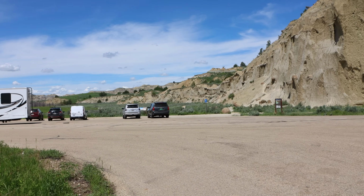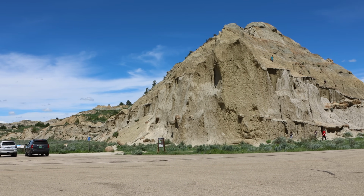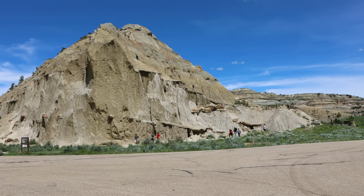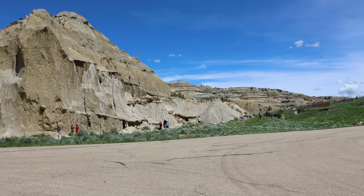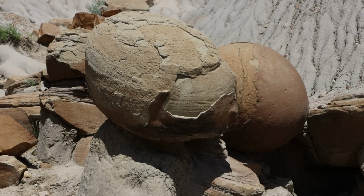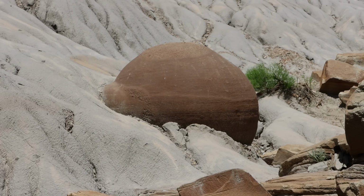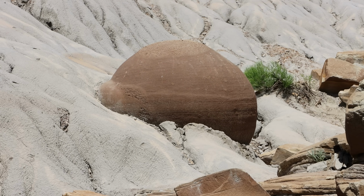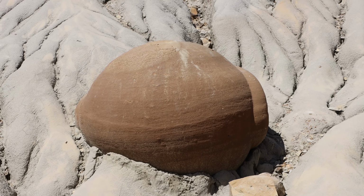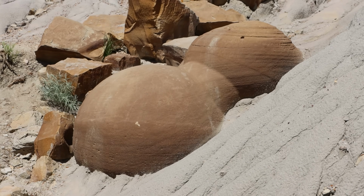And this place is called the Cannonball Concretions Pullout. I talked about this place in my last video about this national park, but I'll show you some of those little rock formations again here. There are these just giant, round, naturally occurring balls of rock here. Really strange. This one here is the size of a beanbag. This is two of them together.